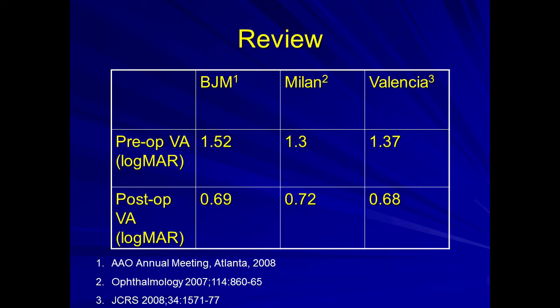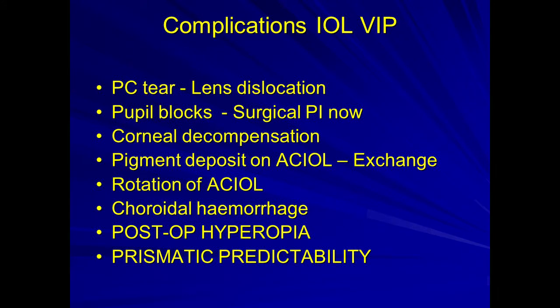My initial study with the IOL VIP patients, my group, the Milan group and the Valencia group, found roughly similar outcomes, namely that one could double the reading ability of patients with intraocular telescopes. However, the initial IOL VIP telescope was associated with some complications, the main one being the rate of unpredictable postoperative hyperopia, particularly in patients who are emmetropic and hyperopic. In addition, the prismatic effect of the telescope system in the IOL VIP proved to be rather unpredictable.